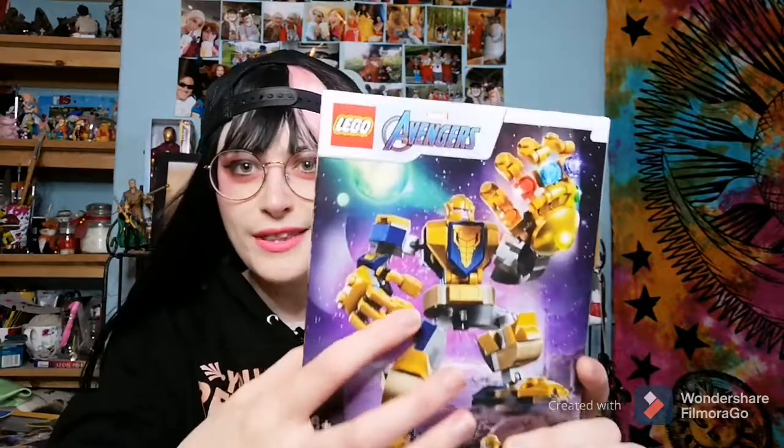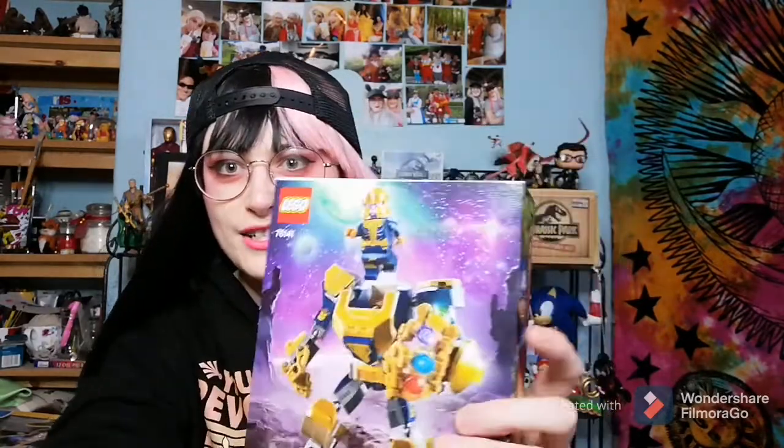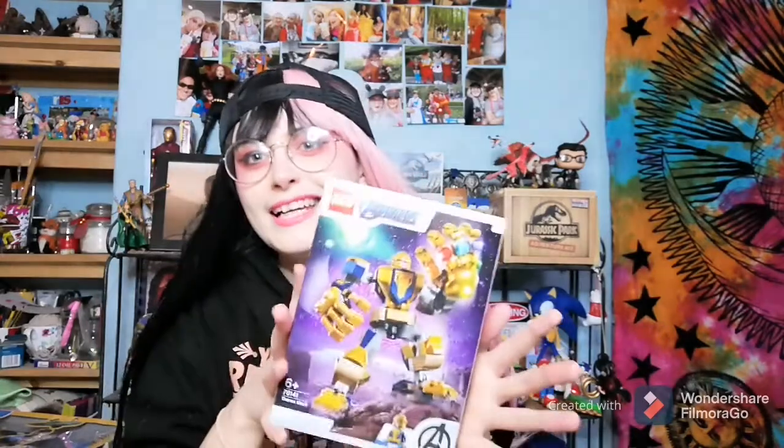I also got this. I'm not the biggest fan of Thanos, but I just thought it looked kind of cool. So there we go. We have a Thanos dude there. He comes out of it. There was an Iron Man one, but I already have an Iron Man Lego. So I was like, you know what? My Iron Man clearly needs someone to punch in the face. This is the guy to do that. I can recreate the ending of Endgame, and this time they will all live happily ever after.